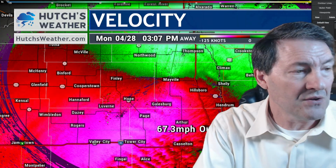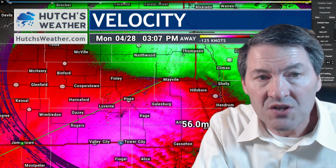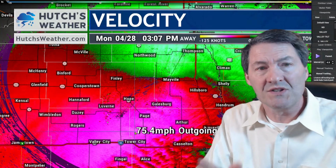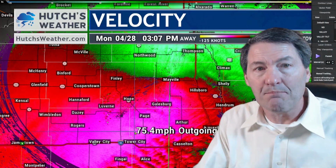Now we follow on the other side. Are we seeing strong winds blowing away from the radar, Mayville? You betcha we are. 66 miles per hour. So this core of wind right here, 75 miles per hour near Tower City. That's a core moving towards you right now. Does that mean that's what's going to be blowing on the ground? Not necessarily. This is above the ground.